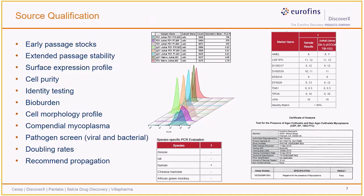Our source cell lines are extensively characterized to demonstrate their suitability for bioassay development. Alongside confirming extended passage stability using the assay functional readout, the cells are tested for surface expression in parallel using specific antibodies. This data provides an excellent verification of the correct expression and localization of the targets of interest. Cell culture parameters such as morphology, optimal growth conditions, and defined doubling rates are established to aid in bank generation and provide a reference during propagation.